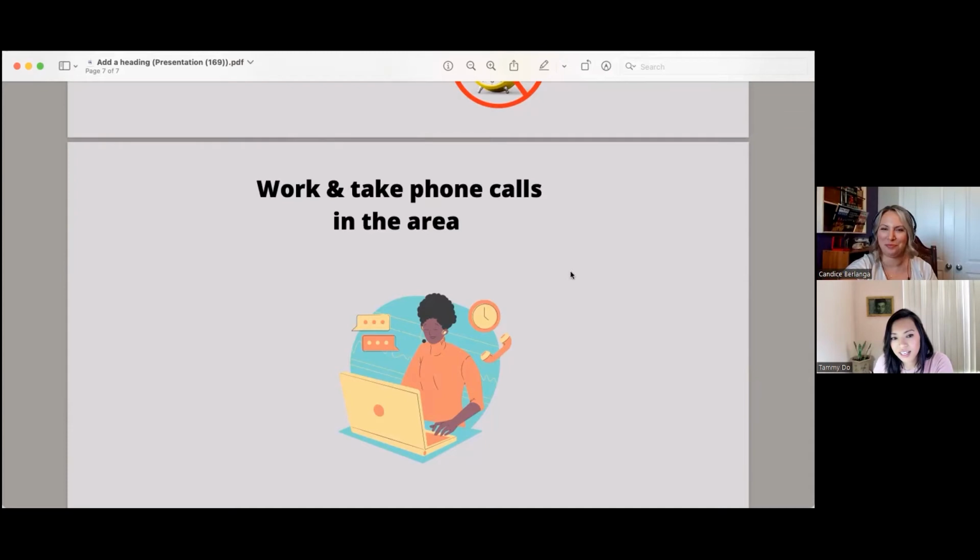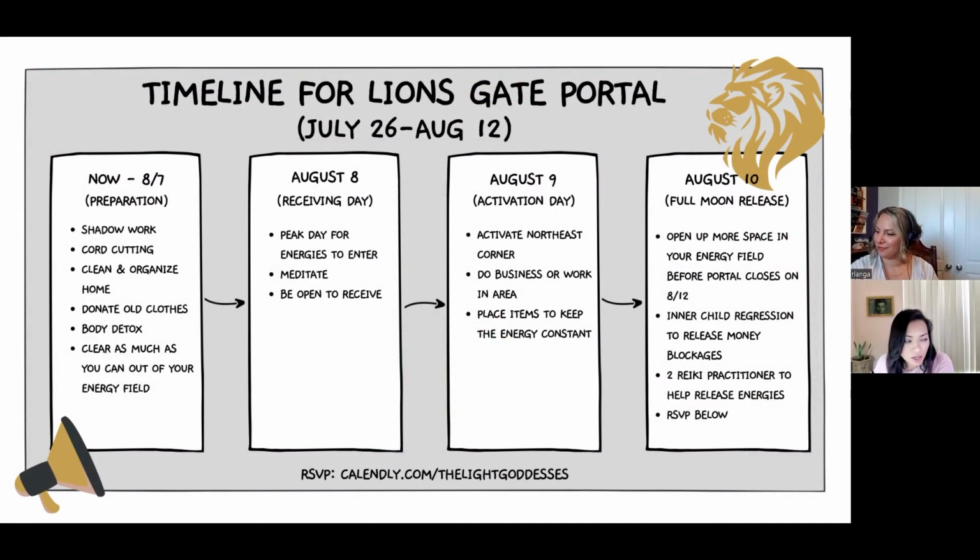Yes. And I also want to make a clarification on 8/8. Here's the timeline. On 8/8, we're going to focus on receiving the energy. When the peak of the Lion's Gate is, go to your northeast corner, meditate there, and set your intention to receive whatever wants to come through.